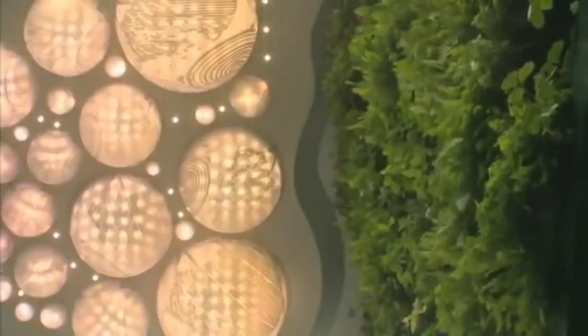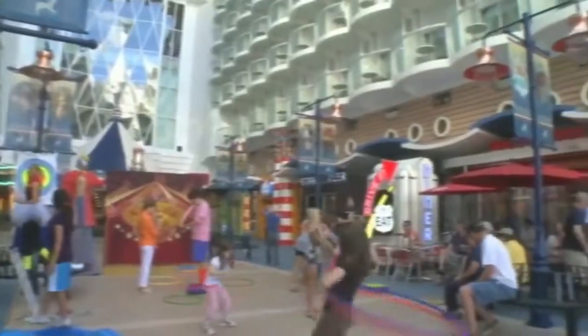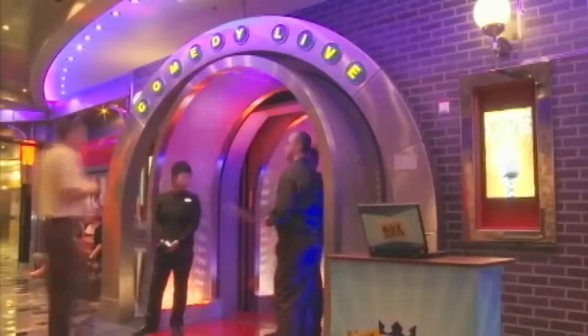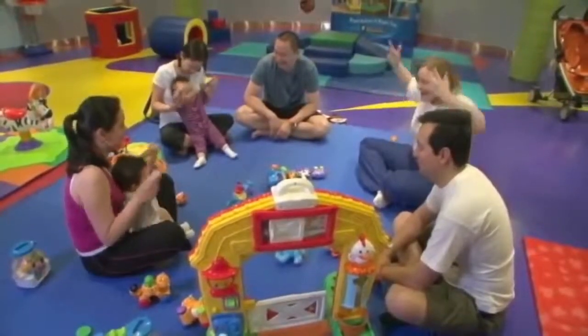Royal Caribbean's exclusive neighborhood concept comes to life in Allure of the Seas' 7 distinct districts: Central Park, Boardwalk, the Royal Promenade, the Pool and Sports Zone, Vitality at Sea Spa and Fitness Center, Entertainment Place, and Youth Zone. Let's take a closer look at each.